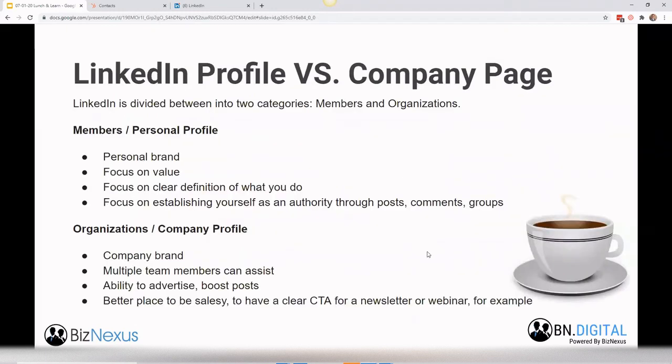So to go to the questions that we got a lot of randomly in the Slack channel this week, some confusion around the LinkedIn profile and the company page, what those are, but how to leverage them, right? Different strategies for both. So LinkedIn, the entire platform is divided between two categories, members and organizations, right? And so if you're a business broker, or if you're running your own business, maybe there's a lot of overlap here because you're developing your personal brand right alongside your company brand. But if you're working for a major franchise, well, it might be a little different, right?